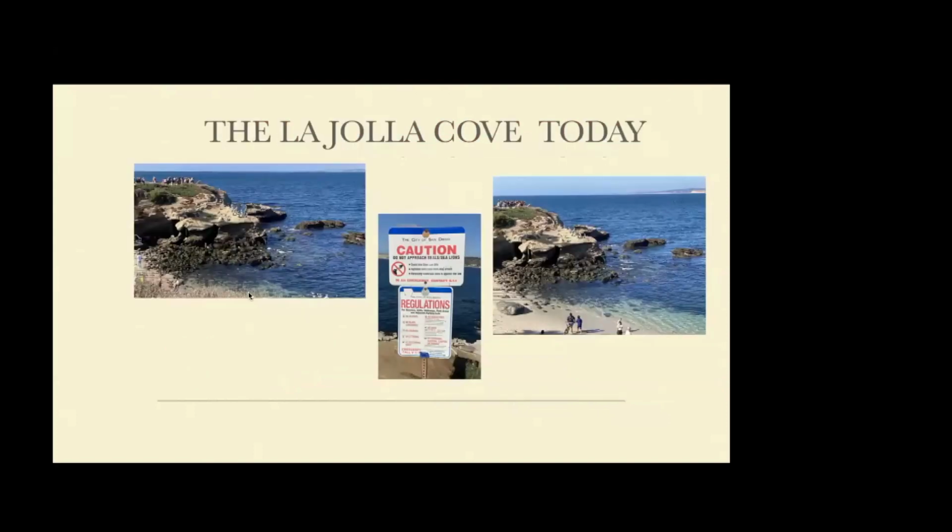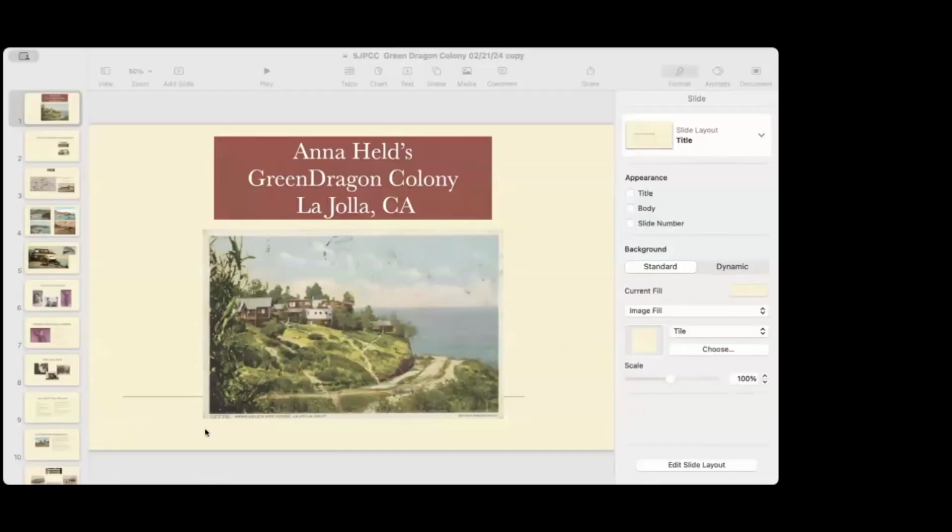The cove is now kind of a breeding area for seals and sea lions. And these people down here on the sand in both pictures, again, these were taken when I was in La Jolla in October. If they were down there, they would be arrested or fined for being on the beach with the seals and sea lions. So this is a caution sign because the seals and sea lions bite, warning people to stay away from the area. That's it.